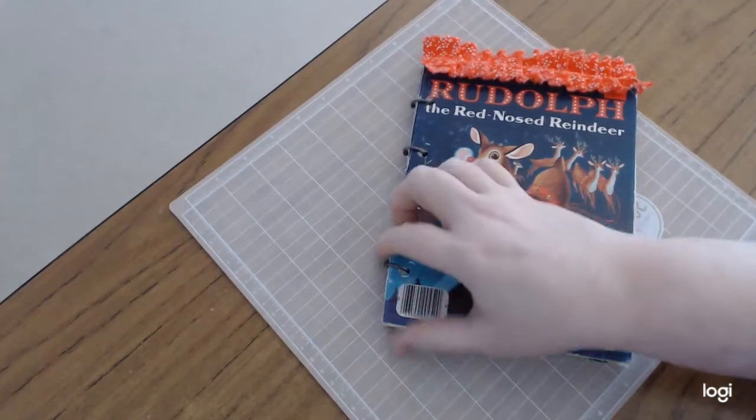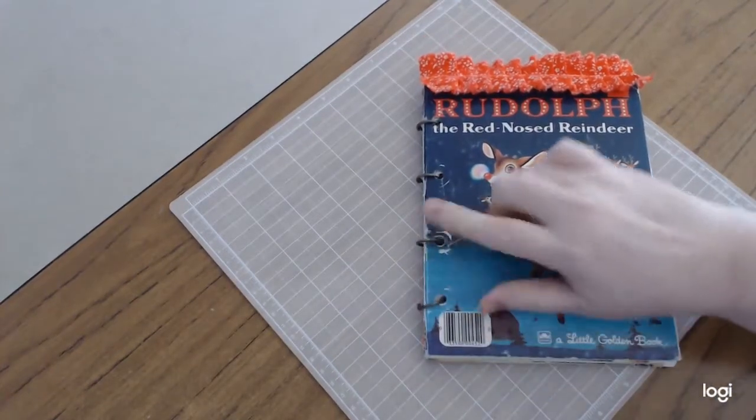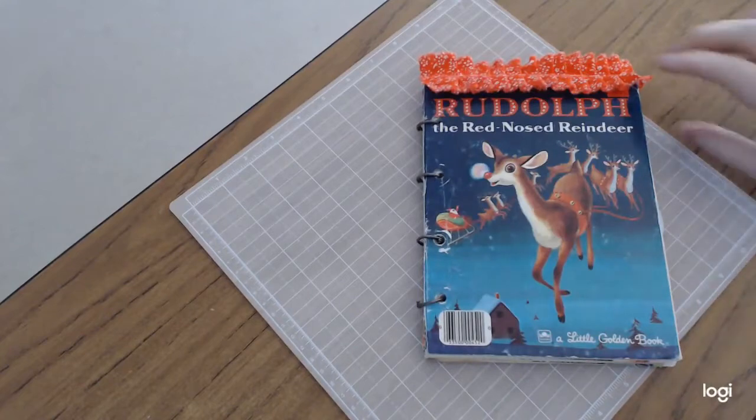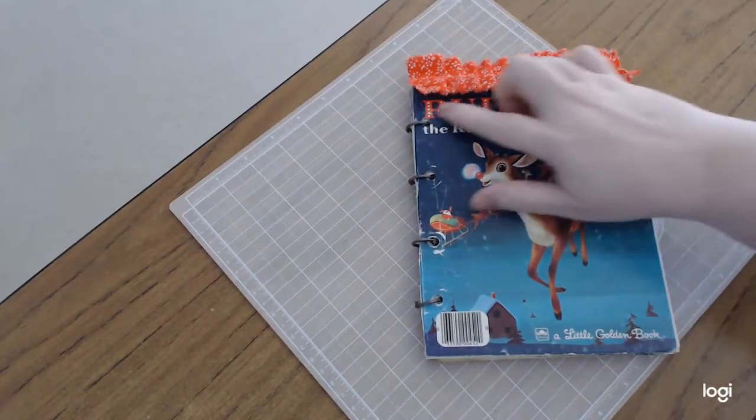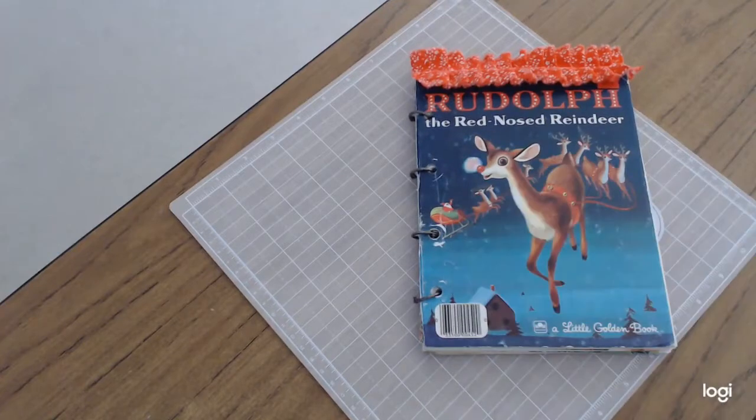The only thing I probably need to do is grab some bigger rings. These are Tim Holtz ones, and I have ordered some bigger ones, just because it's a little bit too snug and I couldn't add any extra ribbon or anything, just to make it look a little bit more finished, I guess.